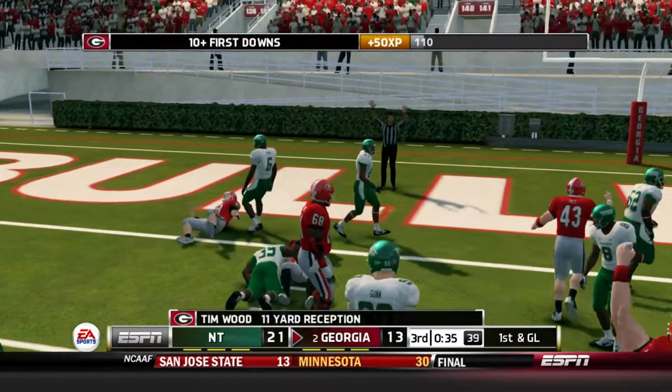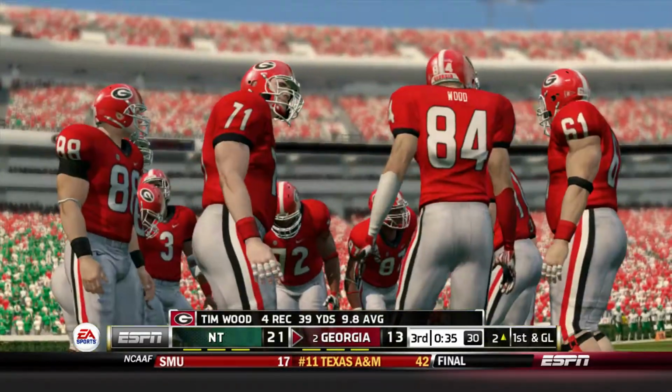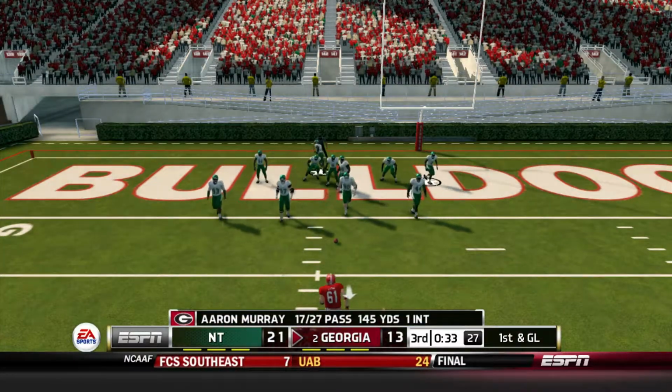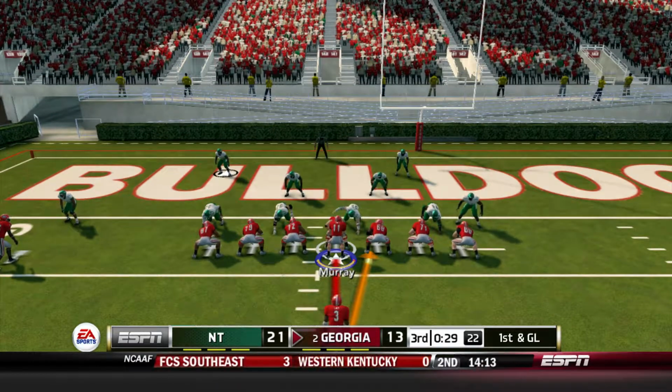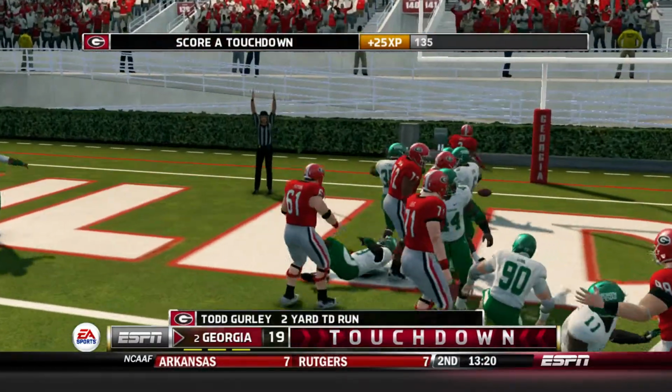The stop around the 2-yard line. That makes it 1st and goal. 1st and goal from the 2. Let's see if they just don't try to power their way into the end zone here. Touchdown, Georgia!